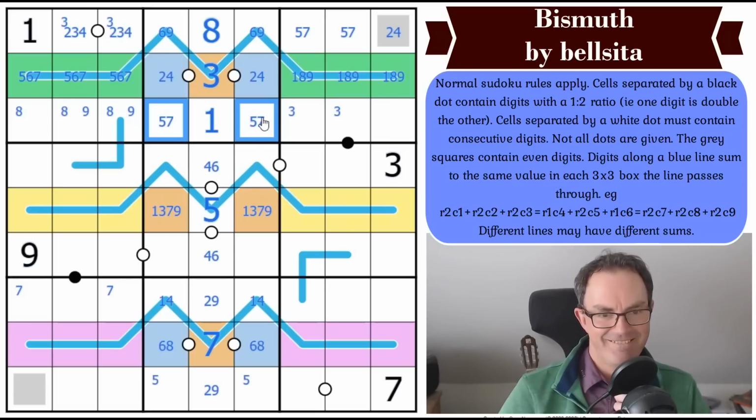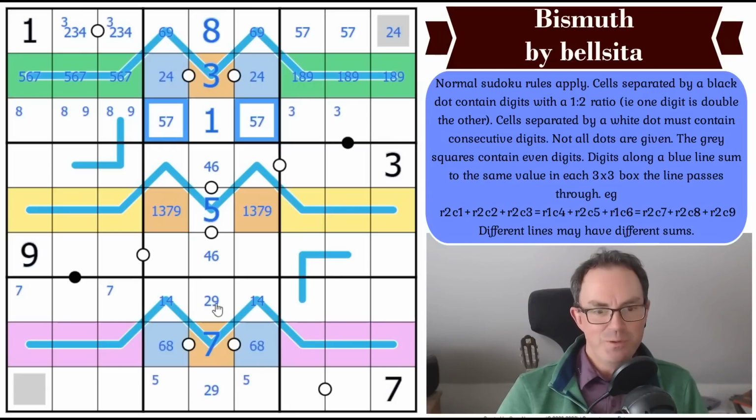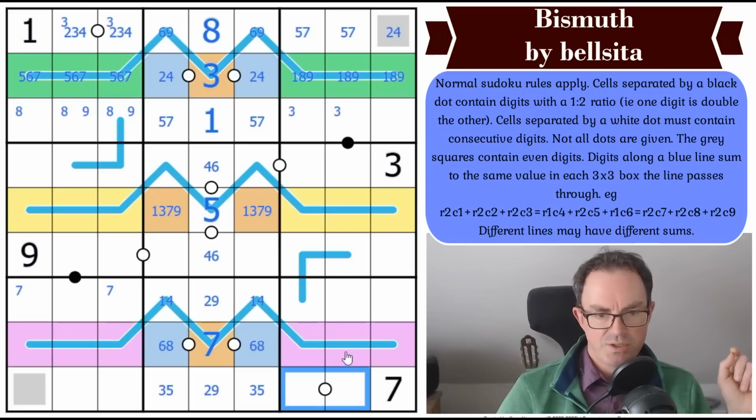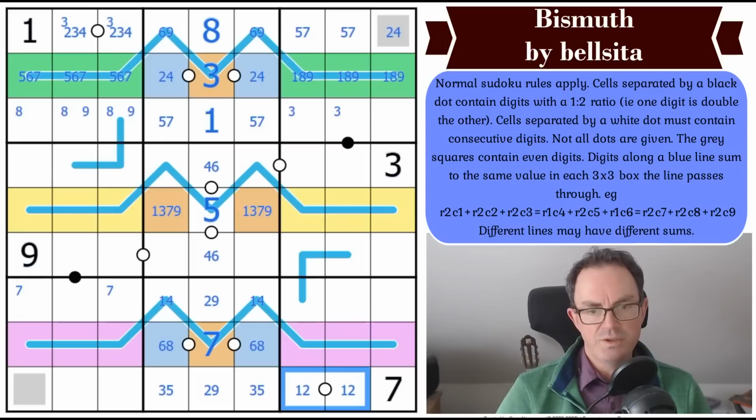Right. Okay. So has this helped? Is the next question. Okay, down there, I know what those digits are. Those digits are 3 and 5, apparently. Okay, right, that's interesting. Now this little white dot has got to have an odd digit on it, which is either a 1, it's an extreme digit, it's a 1 or a 9. So this is either 1, 2 or 9, 8 on this dot.